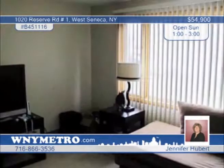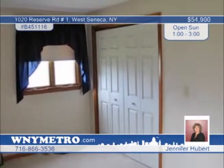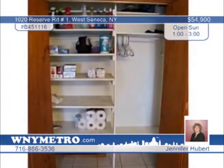There's a coin laundry in the basement as well as a large locked storage unit. The association fee includes water and cable. Don't miss this price-to-sell home. See it with Jennifer Hubert today.